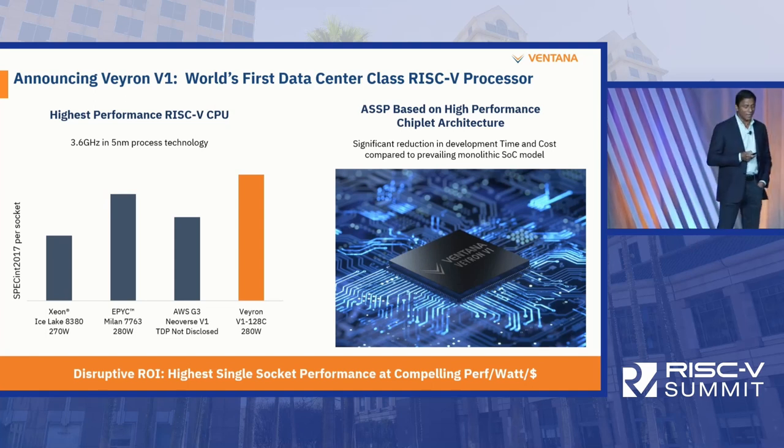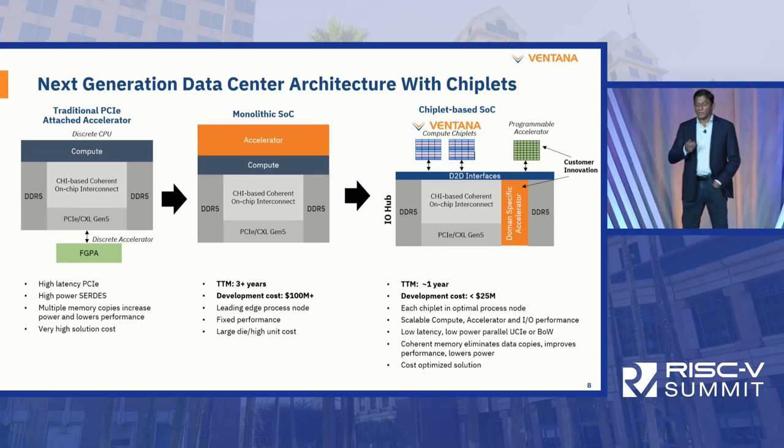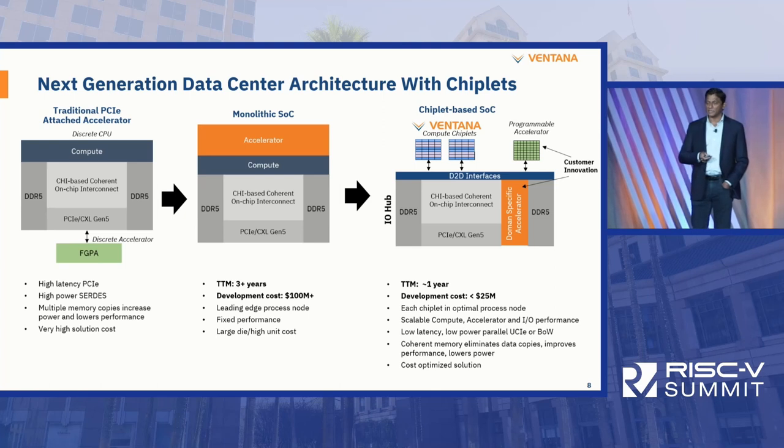So the Veyron product line is the first of its kind in the industry to launch RISC-V into these high-performance sockets. Moving forward, we talked about the chiplet-based architecture's benefits. If you look at the state of the art today, everybody does a monolithic die. It's really a huge problem for product definition. Product managers really struggle with this.